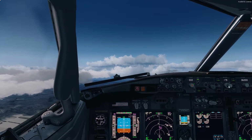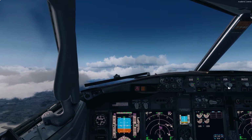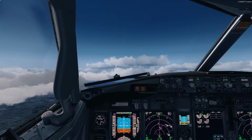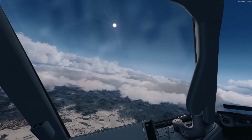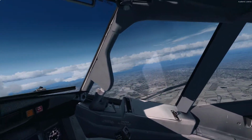Coming up on 6,000 now. We can set the standard pressurization. Set the current heading to 214. It's going to change in a moment, but who cares? Look at that view. That's just lovely, that view.